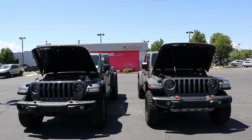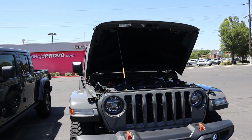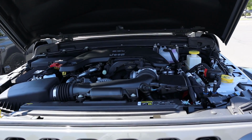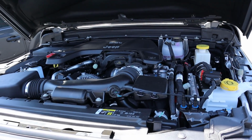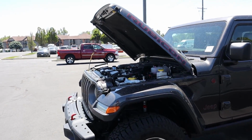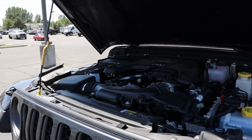Now let's go into the hoods of both of the Jeeps. We'll start over at the Mojave. Under the hood, we have a naturally aspirated 3.6 liter V6. It goes through an 8-speed automatic transmission. Fuel economy 17 around town, and then 22 on the highway. Coming over to the Rubicon, we have the same exact engine, same exact power outputs. All of that is the same.